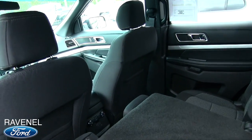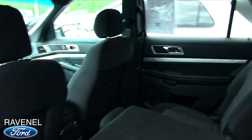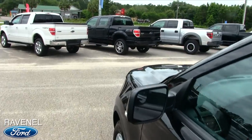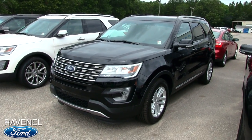There's the back. Rear air controls, rear air vents up in the roof. Not bad at all, very roomy, great car for you and your family. The Ford Explorer still has a ton of factory warranty on it. Again, like I said, practically brand new with a pre-owned price.